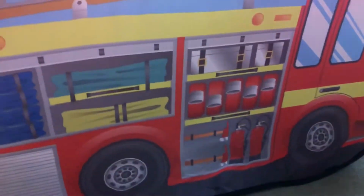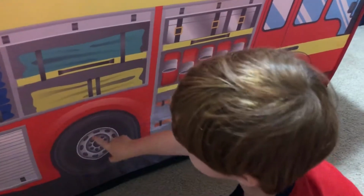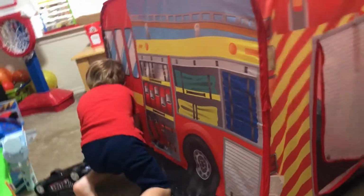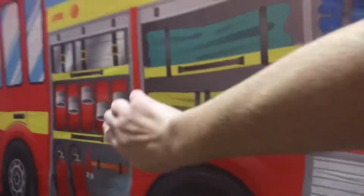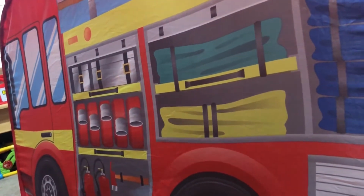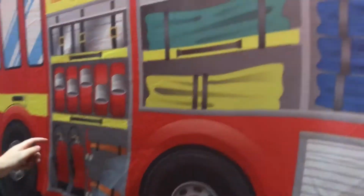Here, let's talk about these pieces. Okay, so here we got the side of the fire truck. What are these? These are wheels. Wheels, very good. How many wheels do you see on this side? One. Good job. Is there more wheels on the other side too? One. All right, what are these things? Can you see what these are? Those are the hoses. Hose holders, yep, so they can put out the fire.